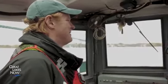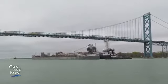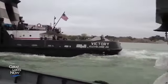We're going to go to the port side fantail of the tug behind the barge. So we're going to sneak up in behind the barge onto the tug. If this barge looks like a freighter to you, that's because it was a freighter, before it was modified to be used as a self-unloading barge, integrated with the tug Victory, which pushes it from behind. Just tell everybody to hang on.